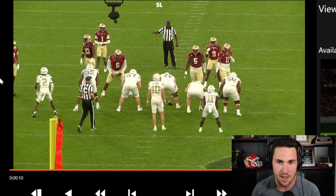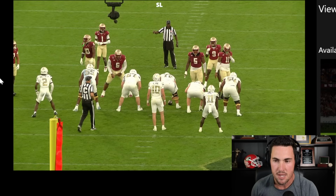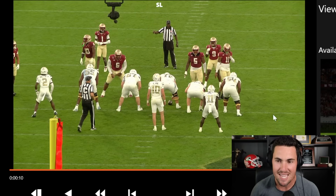Give him a B+, A-. Maybe it could have been more if he hit one of those deep shots. But great game, athleticism, accuracy, took care of the football for the most part. I know there were a couple of miscommunications with some of the handoffs. But if he plays like this, Haynes could be one of the best quarterbacks in the ACC by the end of the season.